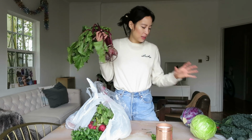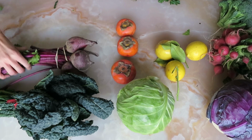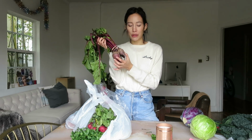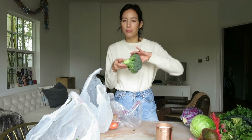Also, to go with my sauerkraut I'm making, I'm gonna add some beet to it because the way Laura Miller did it, she had a lot of beets in it and it gave this really pink color, which reminds me of the sauerkraut/kimchi they make at Cafe Gratitude. I'll probably use 2 of these for the sauerkraut and the other 2 to eat or juice myself.